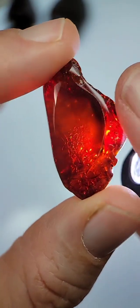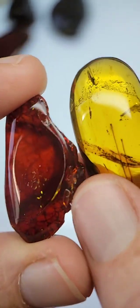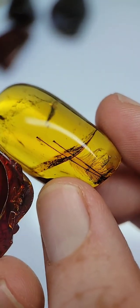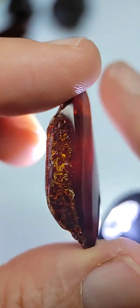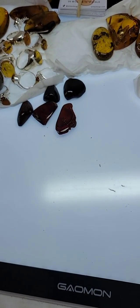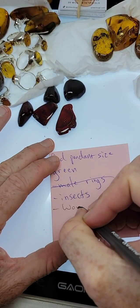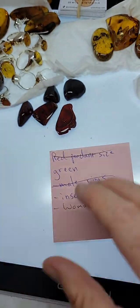And once again, super red compared to yellow amber. So you can see the color difference, right? Quite a world of difference. Double feather for 400. Boom. Gosh, so beautiful. And then you want to see green. Oh, women's rings. Let me add that after. And then I think somebody got the red pendant. So the green.